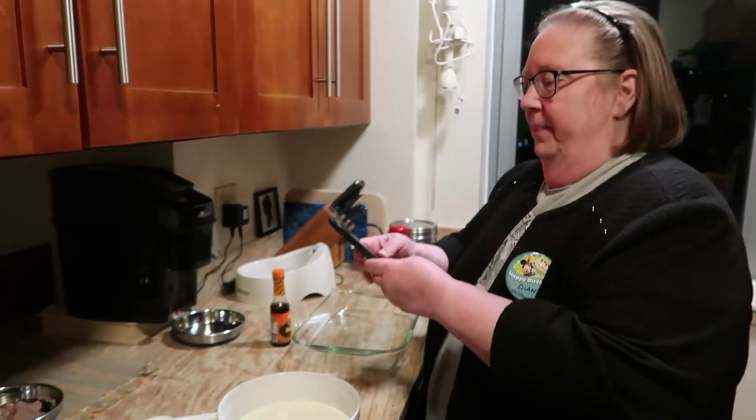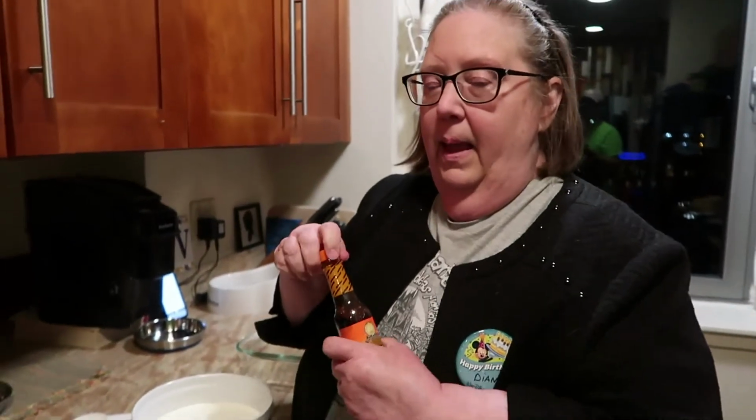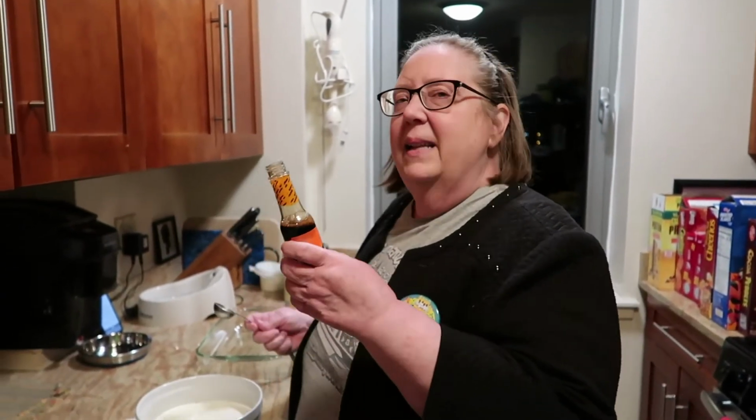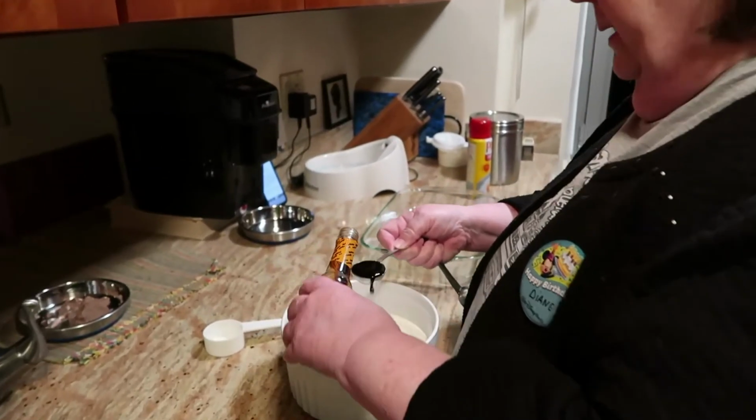And my phone shut off. A tablespoon of vanilla. Can you hand me the... Our vanilla is from Mexico, the special groovy. Vanilla smells so good, doesn't it? Does this smell alright or should we use the other one? Smells alright. It's got a different smell than ours, but this is an imitation. That's a lot of vanilla.